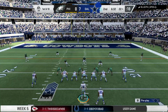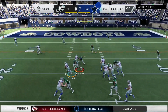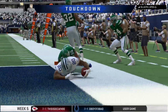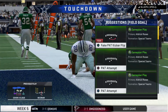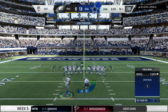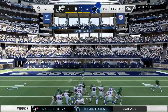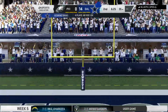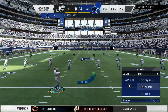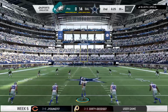Mike, 54. On the draw, this is Fournette. He's got the first down inside the 10. And he is into the end zone for a Cowboy touchdown. Leonard Fournette, his 5th touchdown now on the year. And the Cowboys, they push out in front further. Rosas good with the extra point, and it's now 14-0. Now after the touchdown, here's Rosas on to kick it away.